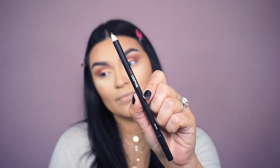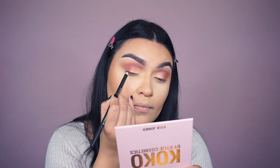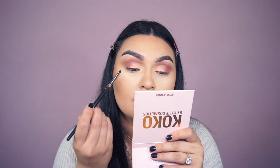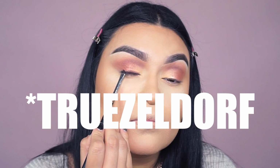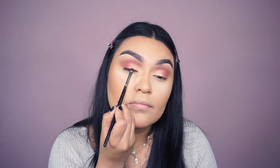I'm going to go into my Morphe eye pencil in the shade Richie, which is a nice dark brown. I'm going to tight-line my eyes as well as smudge it up towards the top lash line. And then I'm going to go into my Sedona Lace EB21 brush. It's a little torn up, but I am so loyal to this brush. I love it. And I'm going back into the color True Zeldorf. I don't know how to pronounce that. But it's a nice matte dark brown, and I'm going to just blend out the liner and make it look very smoky. Okay guys, so there is a little bit of fallout with that glittery shade that I can see right here on my cheeks.